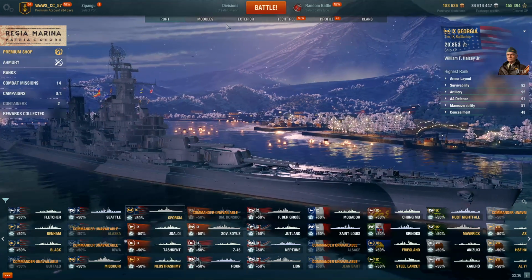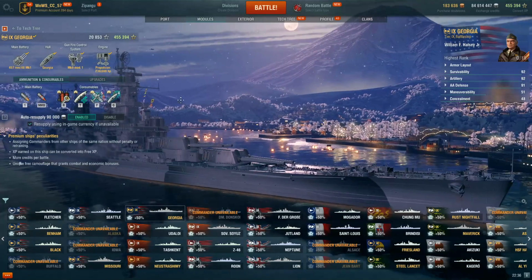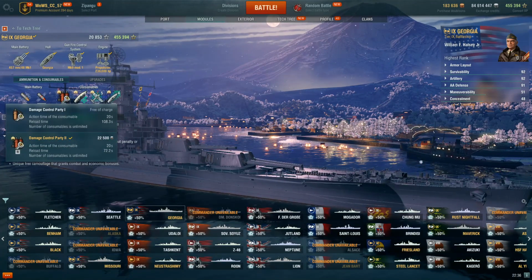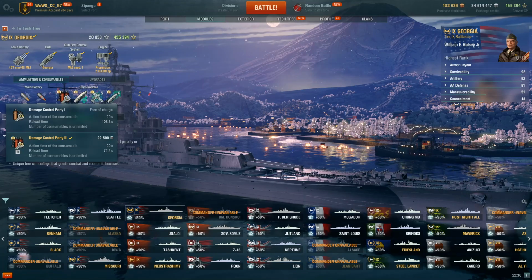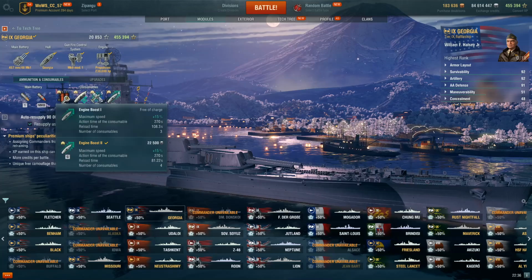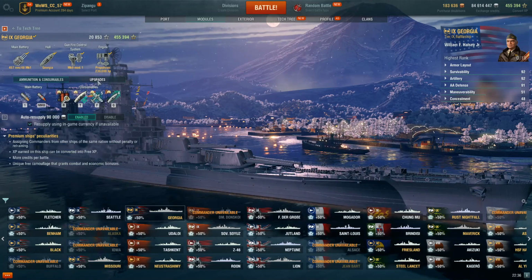Alright, as usual, let me start with the modules. Nothing much to talk about here. If you got the money, well, you should have. If you're playing the Georgia, you should be able to afford that. Run the premium damage control, premium heal, premium speed boost, and premium spotter plane in that order.